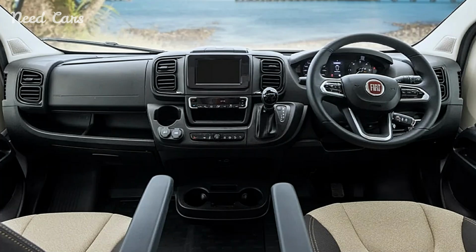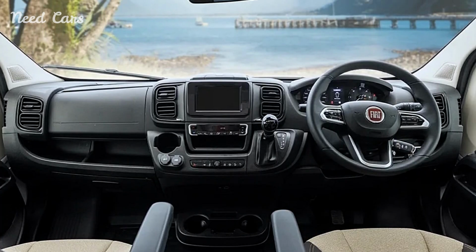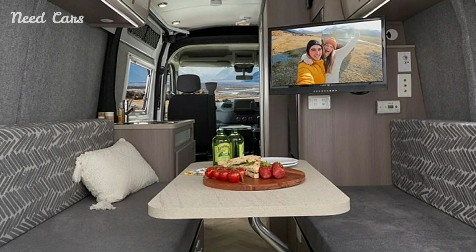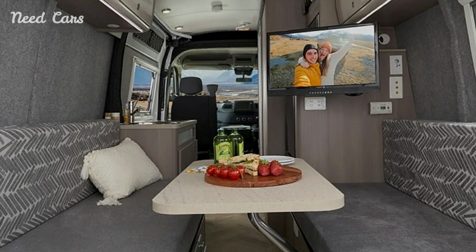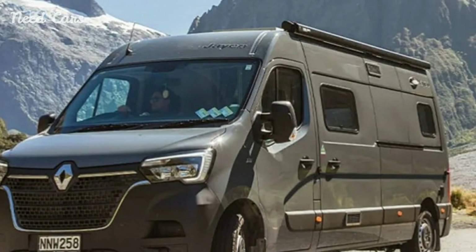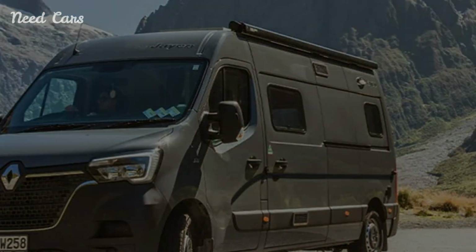The high driving position provides excellent visibility, and the advanced safety features, including a reversing camera and lane departure warning system, add an extra layer of security. Driving on the left side of the road is a distinctive aspect of Australian motoring. For visitors from countries where driving is on the right, this might seem daunting at first.